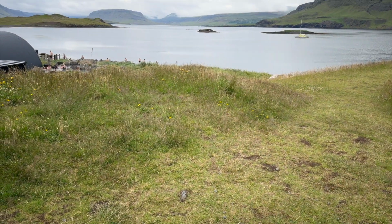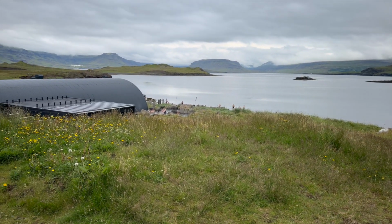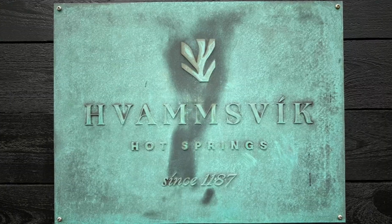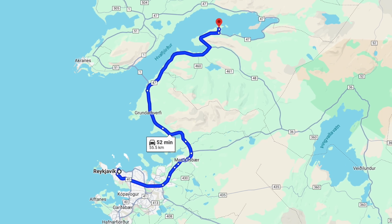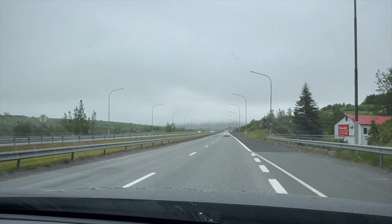If you are looking for a unique geothermal experience in Iceland, I highly recommend Hvammsvik Hot Springs, which officially opened its facilities in 2024. Hvammsvik Hot Springs is located approximately 45 minutes from Reykjavik and is easy to get to. We rented a car in Reykjavik and made our way to the springs.